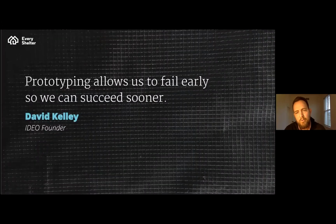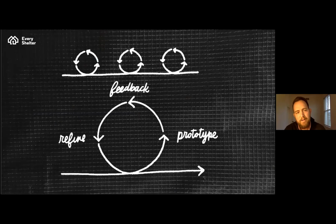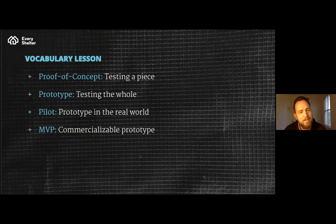Flooring, cool quote, cool diagram. Now we're up to date. You've seen all the slides. So I thought I'd start with a vocabulary lesson. People tend to use a lot of these terms interchangeably, proof of concept and prototype especially.